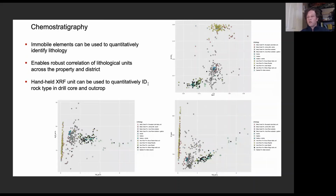Continuing with the chemostratigraphy, we've used other immobile elements to distinguish our rock types across the property. Niobium, yttrium over zirconium, titanium is a very helpful way to distinguish all the different rock types we have, in particular distinguishing our dacites from some of our rhyolites. These do appear somewhat similar in hand sample.